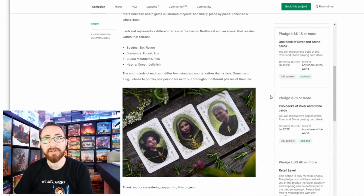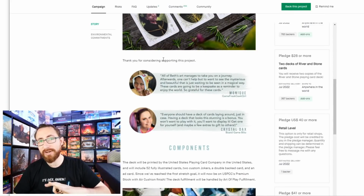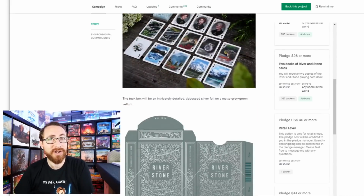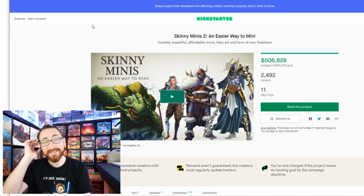You can get a deck for $15, 2 decks for $28, plus shipping, all of that. As usual, in Board Game Adjacent, I don't really go into the value so much because I don't imagine you can sell these for what you paid for them, but who knows, because I don't know the market on, well, playing cards.